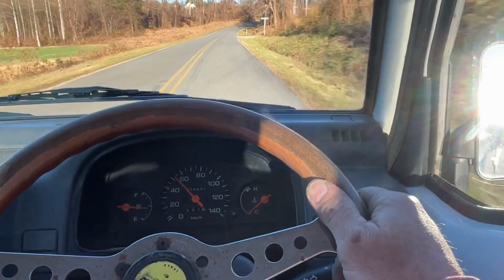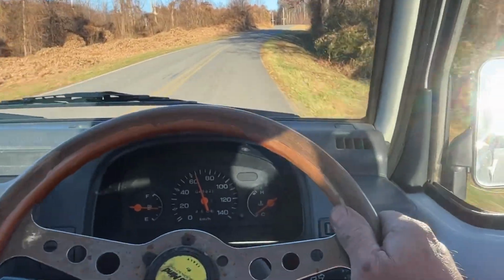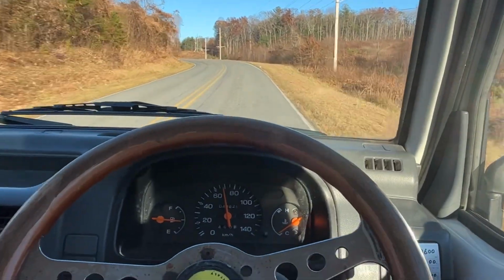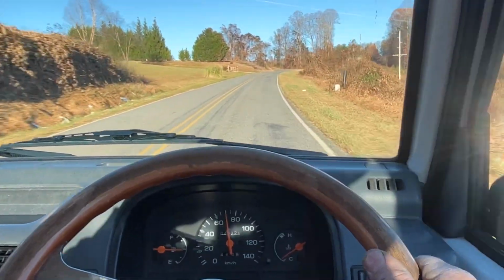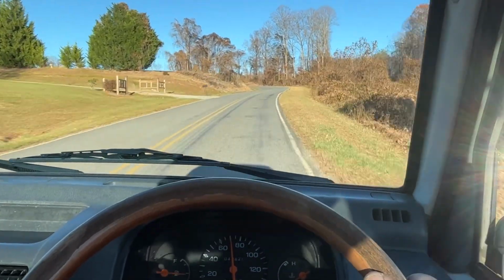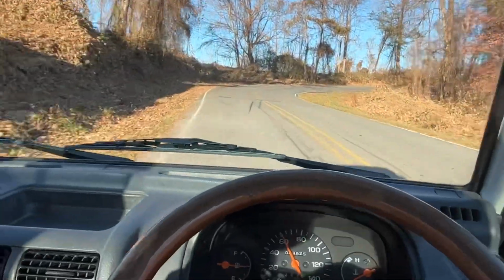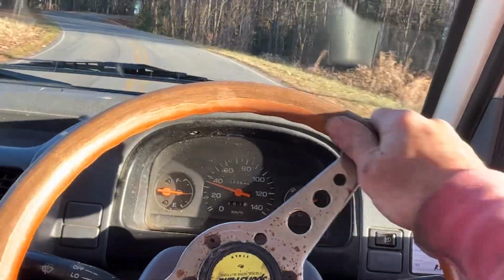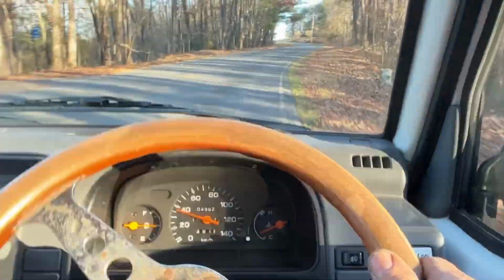Okay, so now we're going up this hill, and this is going to show you how it does in an adverse set of circumstances, meaning we're going up a steep hill and we're going to go really slow around this turn, and that is going to show you how the power is. Now let's give this a try. We're in 5th gear and 35 kilometers per hour. So 35 kilometers per hour is really, really slow, and 5th gear is merciless for that speed.